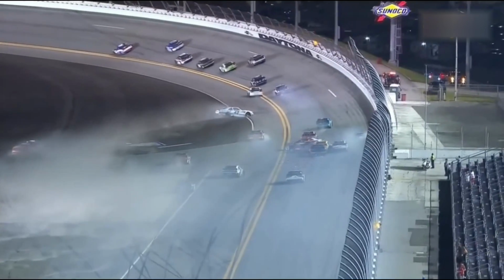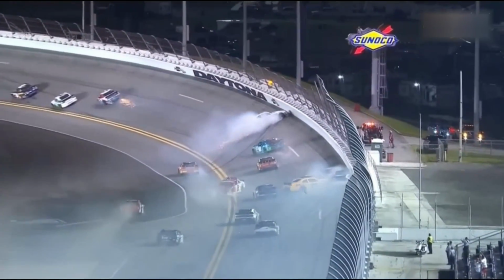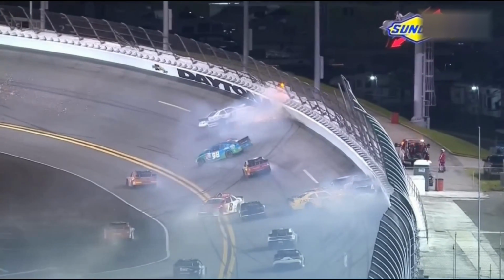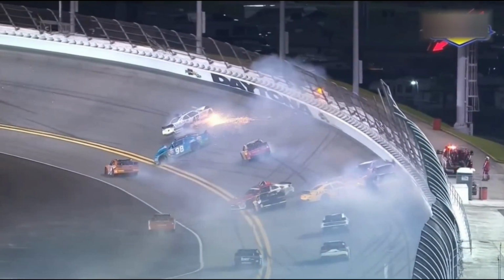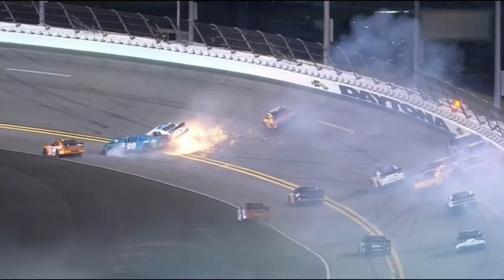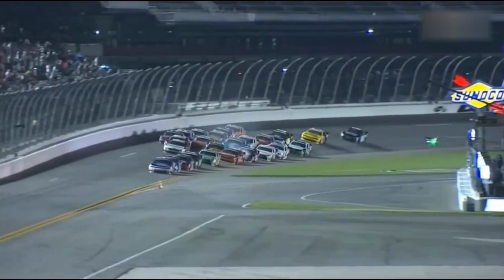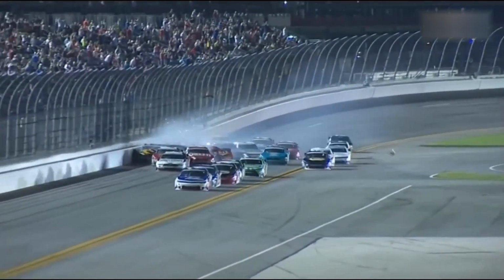And then the 42, this is still a big, heavy impact. He comes back across the track, up the banking, and you see that soft wall, the give of that soft wall. That is a heavy impact, but I assure you the impact is deadened some by the soft wall. Still a wall, but the soft wall definitely absorbs some of that impact at speed.